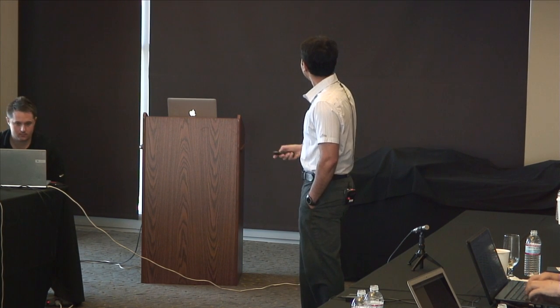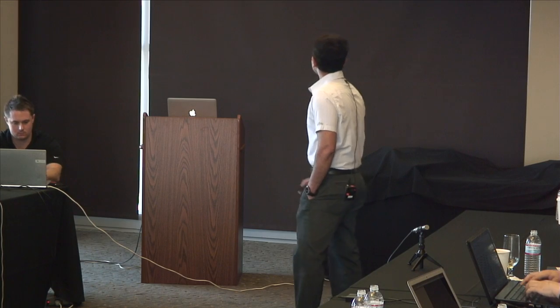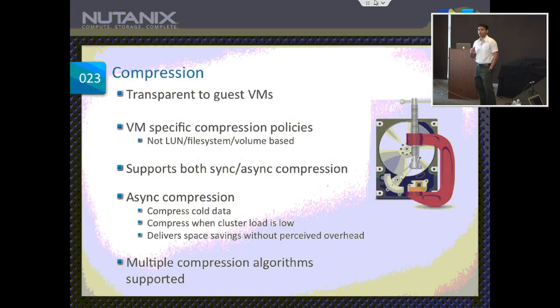It works with SRM, but obviously our native stuff works much better. The next thing that we're announcing here in this forum is support for compression. Compression is done by our system such that it is completely transparent to the guest VMs. The guest VMs are not the ones trying to say, here's my file, gzip it, or something like that. It just does it underneath the covers. The guest VMs don't even know.